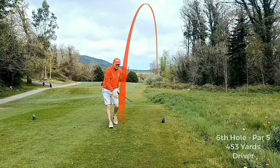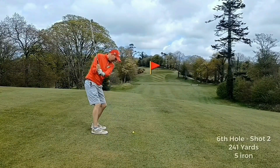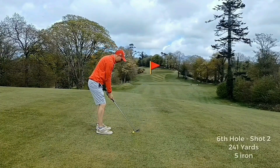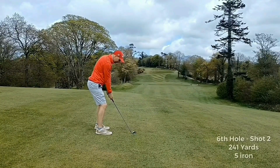Managed to hit another very good tee shot on the driver. Unlucky not to catch a downslope just in front. It would have added another maybe 80 to 100 yards on. So just another 5-iron punchy shot from the second one.